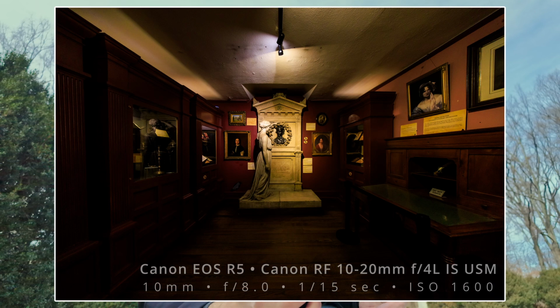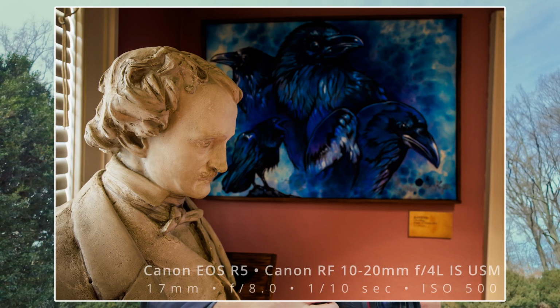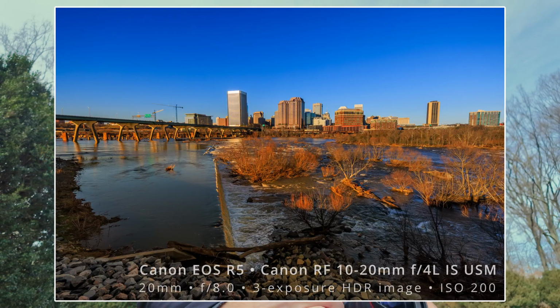So far, so good. It's an L lens, and it's a Canon RF L lens, and those have all been either good to excellent. So this one seems no different so far. Okay, let's do it. Start here with Teddy.